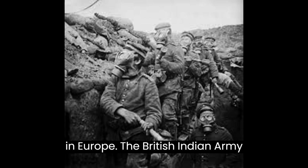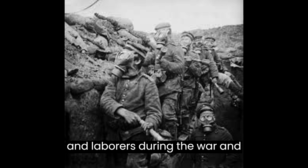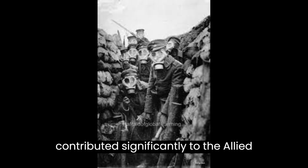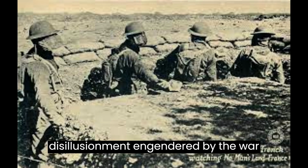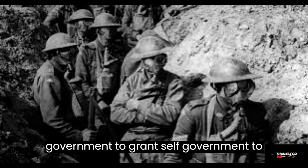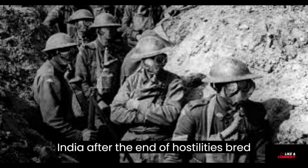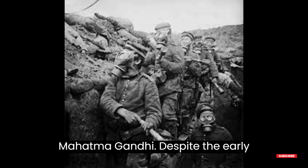The British Indian Army mobilized over 1.3 million soldiers and laborers during the war and contributed significantly to the Allied war effort. The suffering and disillusionment engendered by the war among Indians and failure of the British government to grant self-government to India after the end of hostilities bred the campaign for full independence led by Mahatma Gandhi.